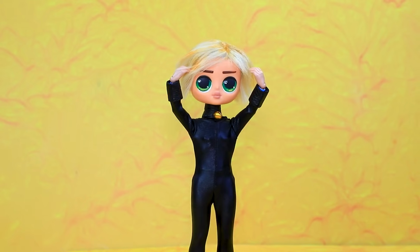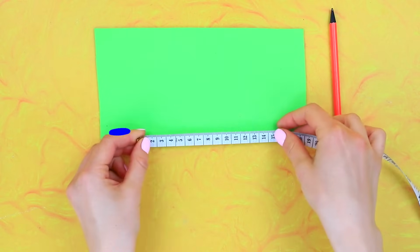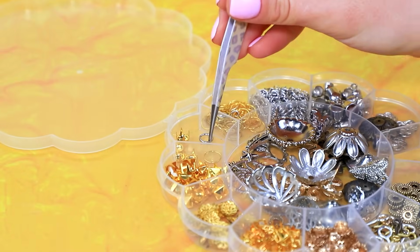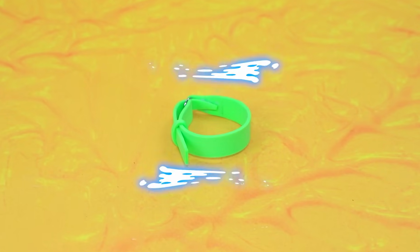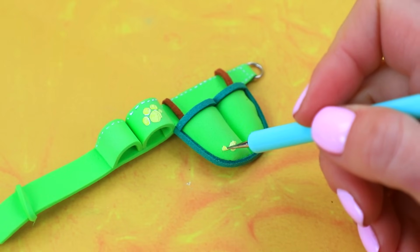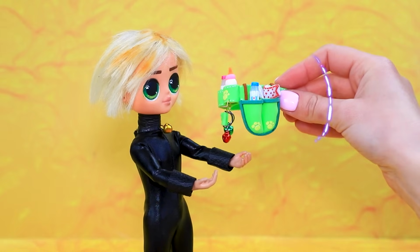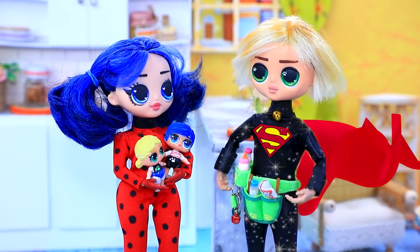What should I do? LaliLu will help. Let's take measurements. Transfer to foam paper. Hardware ring. Attach pouches to the belt. Little paws. Add baby stuff. Do you like it, Daddy? Yeah. This is great. Now Dad is ready to stay with the kids.